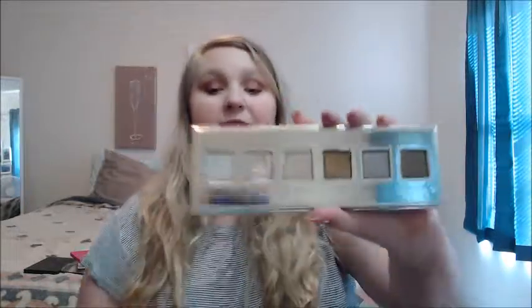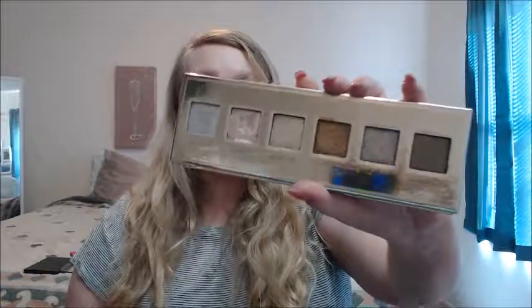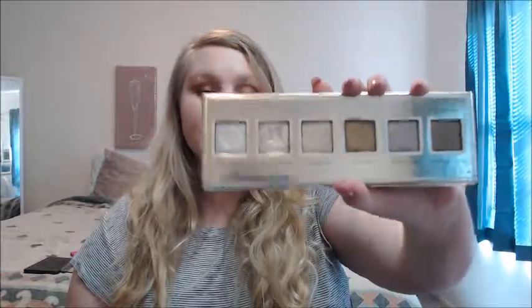Okay, another palette I want to talk about is from Jouer. This is the Skinny Dip palette. It is super reflective. This is definitely not a standalone palette. It just contains a bunch of shimmer shades. You can kind of tell which one I've dug into. Of course, it's the pink one.